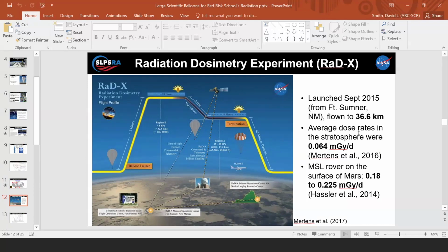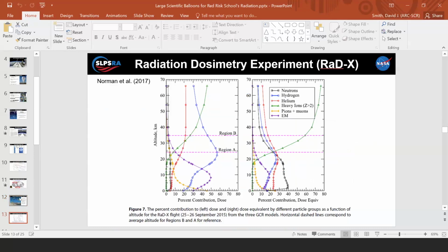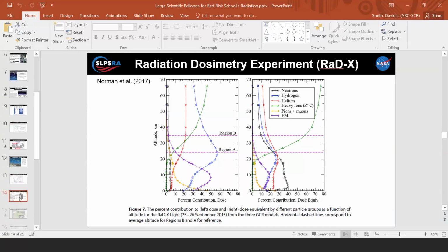So I'm showing you there the average dose rates reported by Mertens et al. compared to Hassler et al., who were making dosimetry measurements on the Curiosity rover. And they're awfully close, and I'll give you the punchline here: they're even better when you fly balloons from Antarctica. So here's another look from that mission, RADX. This is from Norman et al., a series of papers that this team published in Space Weather in 2017. You can see they're reporting the different flavors of particles that they were measuring on that mission over New Mexico. So I'm going to keep moving quickly so we can get through everything here.